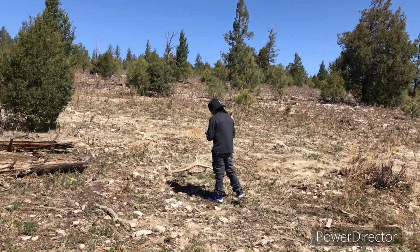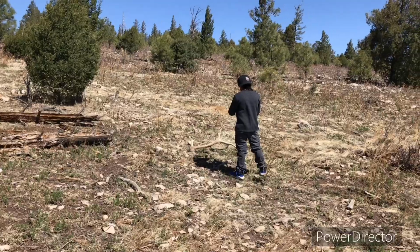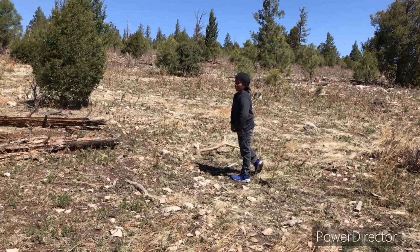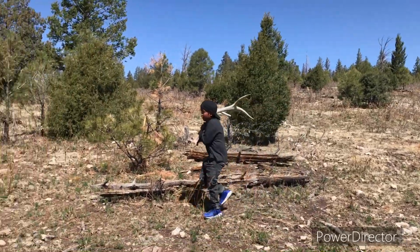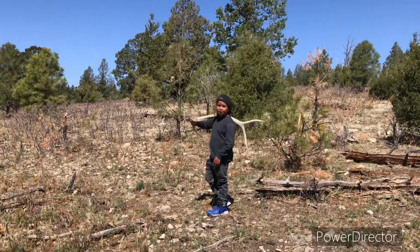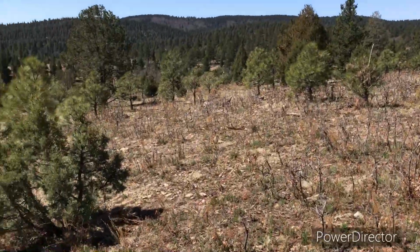Oh yeah. Myron wants to take some pictures of the antler. Awesome. Trying to get him on the board with the brown today. He's ready. Let's go find some elk horns.